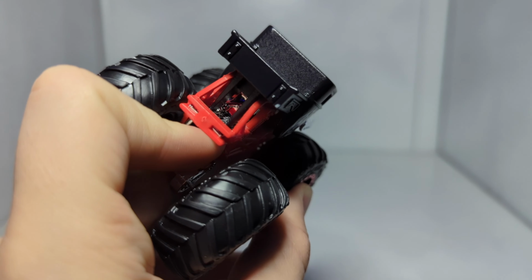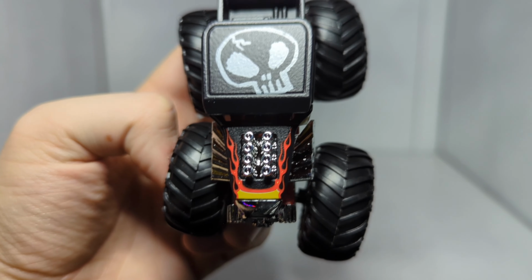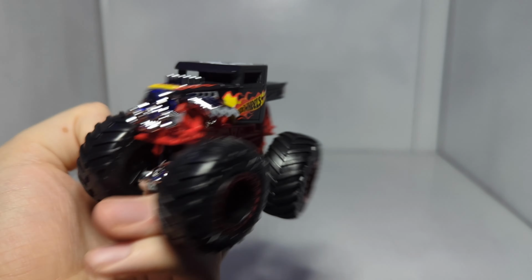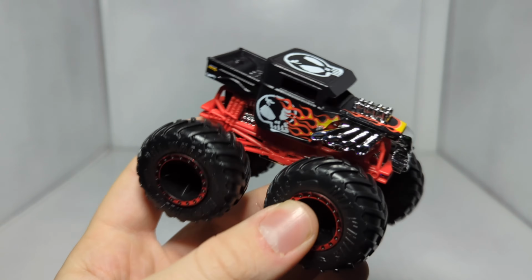Both of those details were not there on this truck originally, which is pretty cool. I wish they'd put something on the tailgate, but other than that, these two details right here were not there on the original releases of this truck. Those are all brand new details. Everything else was there, though. So that is pretty cool to see that they've updated this truck to make it a bit more interesting.